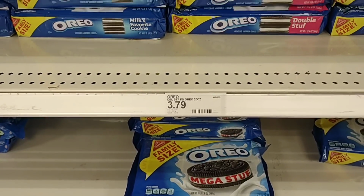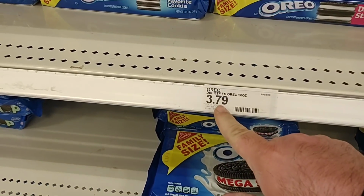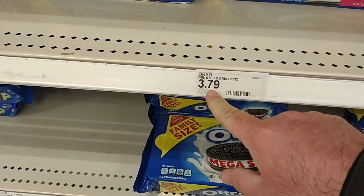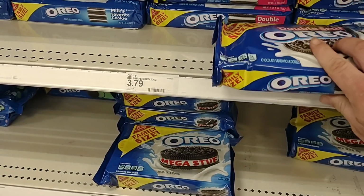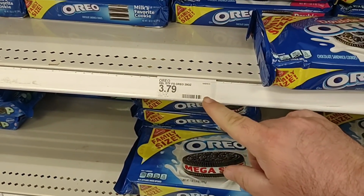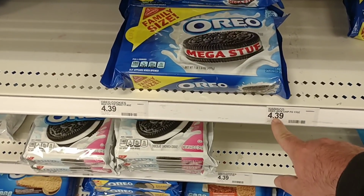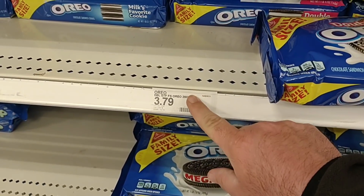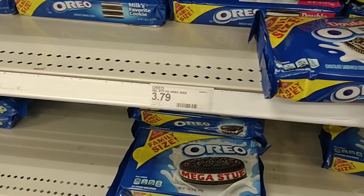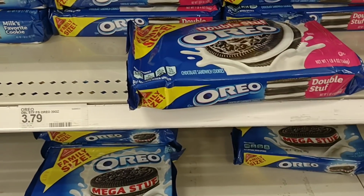I did want to point out that this is about the best place to buy the family size bag of Oreos. You're not seeing a misprint here. This was $3.79. I'm going to go ahead and grab one here and check that again. We did check it a couple weeks ago and it was actually $3.79. There are some here for $4.39 though, the mega stuff. We were all surprised that this was still $3.79 because this is almost $5 pretty much everywhere. So we'll check it again.